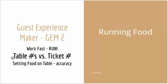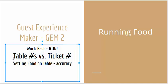Next is something that you need to learn and realize: table numbers versus ticket numbers. When we have a dine-in, there's going to be a table number that says, for example, table number 5. Very obvious. On top it also says ticket number, blah, blah, blah. For every food that you are taking from the kitchen and transporting into the dining room, or even to the Gem 1 to hand to a customer, whatever it is, you need to clear it with our expediter on the tablet. The expediter can mark it as served, so we know that there is not a customer waiting for an hour for their food.